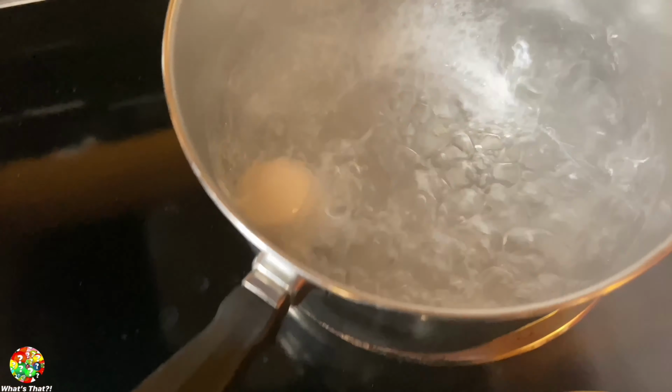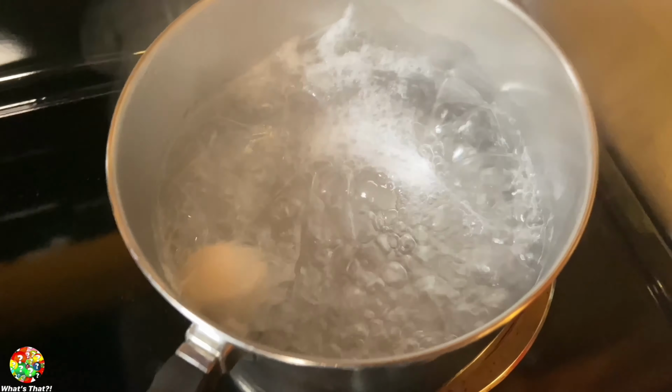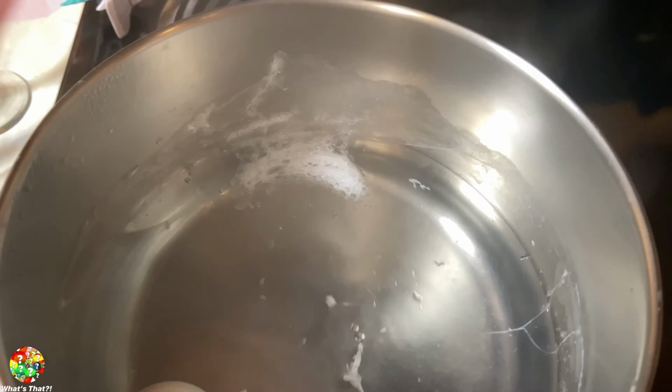It's supposed to just boil, and then when it's done boiling, you should just be able to pull the shell off. So far, it's already a huge fail because that's a gross mess. Let's just turn this off. Look at all that egg that leaked out. It's basically cooking inside the pot. Whoever has to clean this is gonna be mad. That's me!